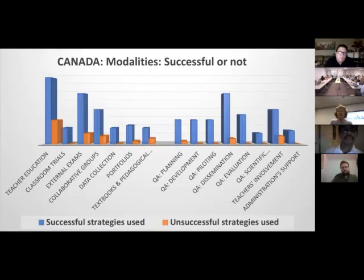Now, you don't have to think of the numerical value. We didn't have numerical values. It's just to give you a sense of what was indicated as more successful or less successful. In Canada, we saw that teacher education, and I think I have arrows? No, I don't. It's in the other one. Teacher education and external exams come up very high. Collaborative groups come very high, and the dissemination aspects and the teacher involvement.